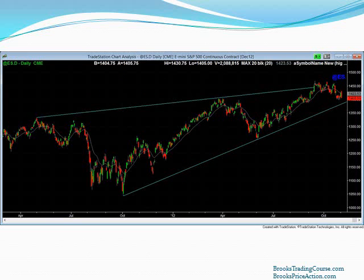Here's the daily chart, and again you can see those two lines from the wedge, and we're very close to the first line, the wedge bottom. We should get through there next week, and you can see on the daily chart we have a high, a lower high, a lower high, and then another lower high, a low, a lower low, and a lower low. So the market's in the early stages of a bear trend.